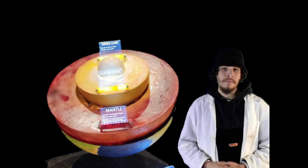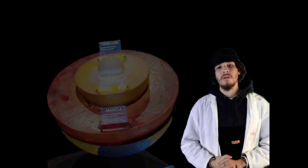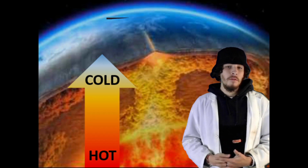We have seen that the Earth contains energy within the interior of the planet. But how does that energy get to the surface to heat groundwater? Heat energy always moves in the same direction, from hot to cold. Because the core and the mantle are both hotter than the crust, heat will move outward.